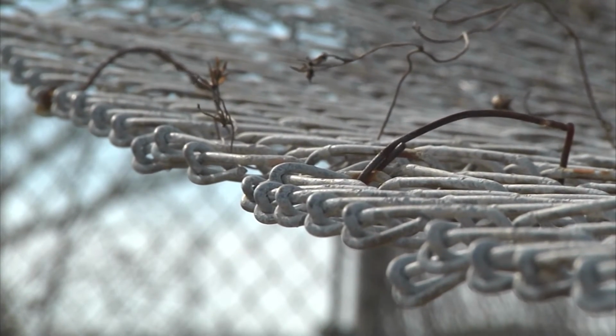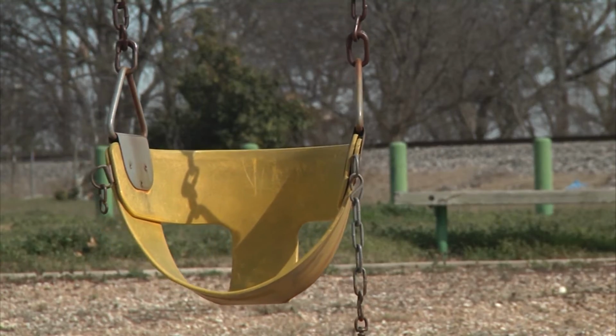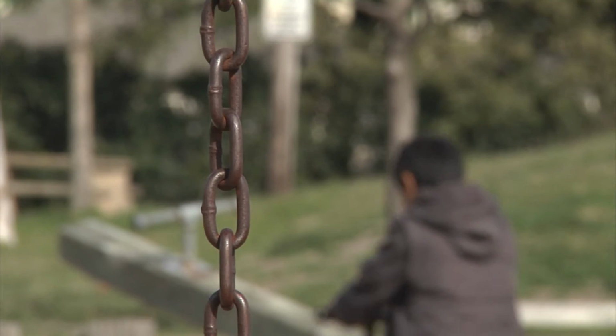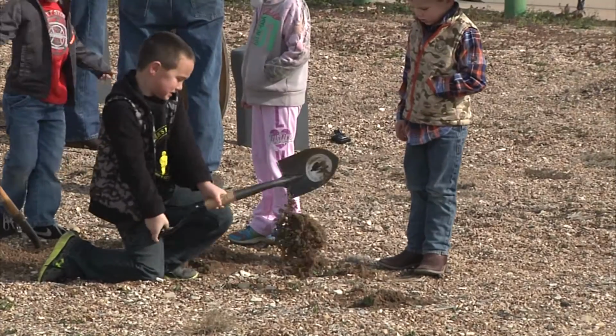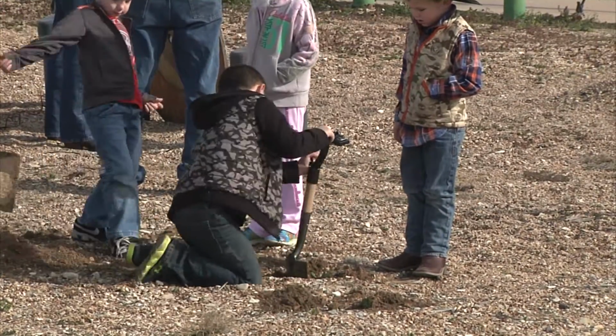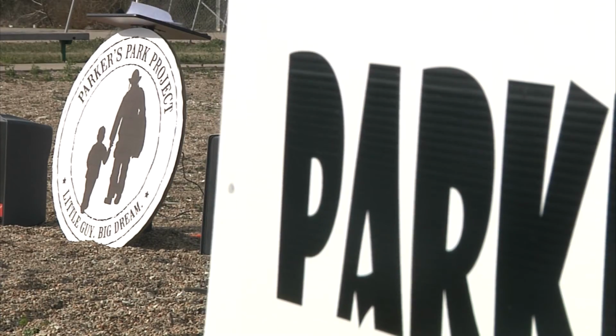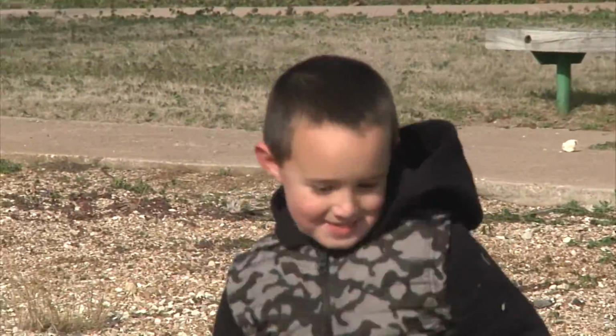Lindsay Pashofsky lost her husband Joey in the explosion. The blast also destroyed the city park. It was one of Parker's favorite places to play with his dad. So his idea... It didn't surprise me. Rebuild. To know that my child did that and his grandparents helped do that, it's an amazing feeling. It's a grown-up idea from a visionary not done growing up himself.